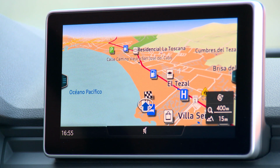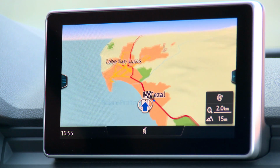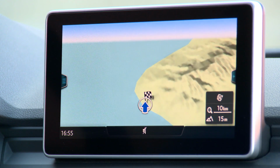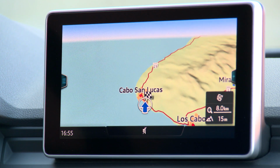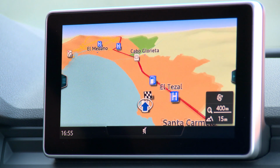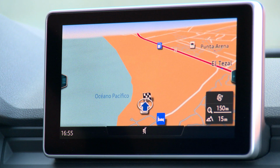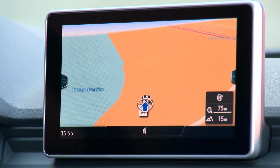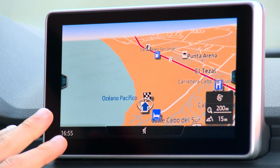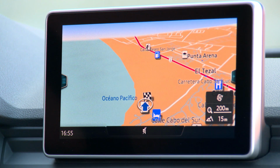Let's take a look at the map, and you can also see where we are here today. Greetings again to our Mexican viewers. And you see the reaction times are really good. The system is fast, offers a good overview. You do not necessarily need the satellite view, which is available, but for navigating, I think this more simplistic view is really better. And you can also get them in the digital instruments in front of the driver.